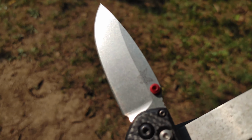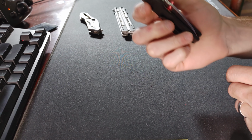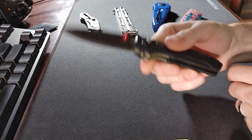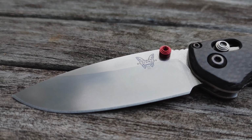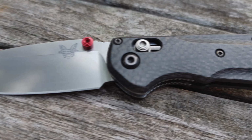The blade centering on this one for me was alright, not the best. It's not perfectly centered, that much is for sure. And I think at this price point you should at least expect your blade to be centered, and mine was not. But still an excellent knife, extremely lightweight while still being extremely capable.